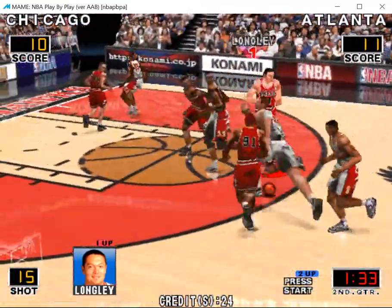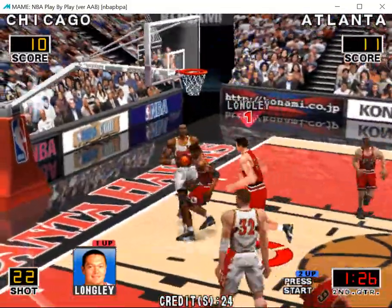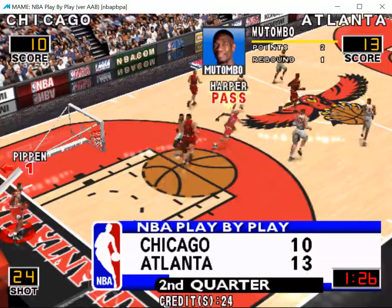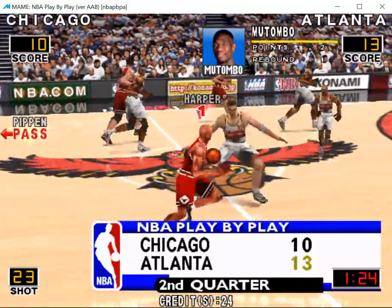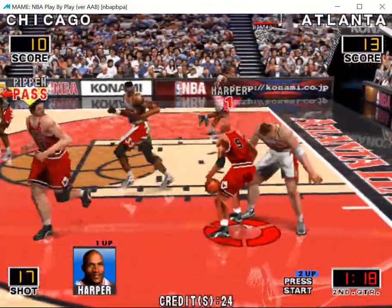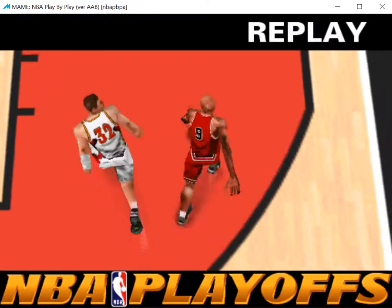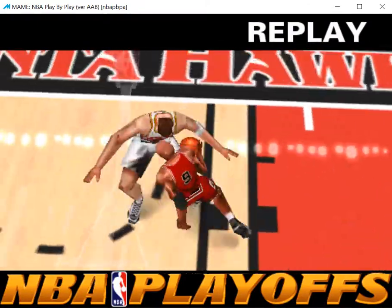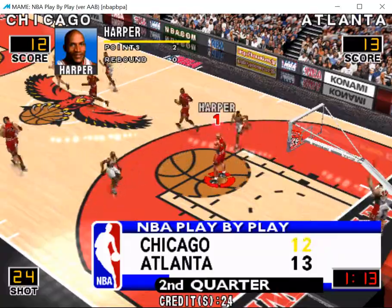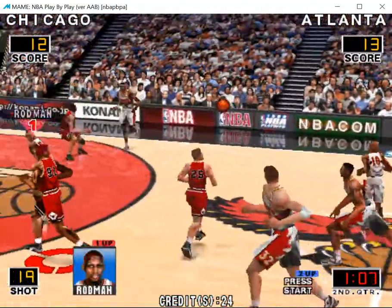Leitner from Smith. Mutombo. Here comes Kevy and finishes the slam. Hawks lead the Bulls. Harper on the reverse. Take a look at the replay. Now let's get back to the game. The Bulls are behind by 1.